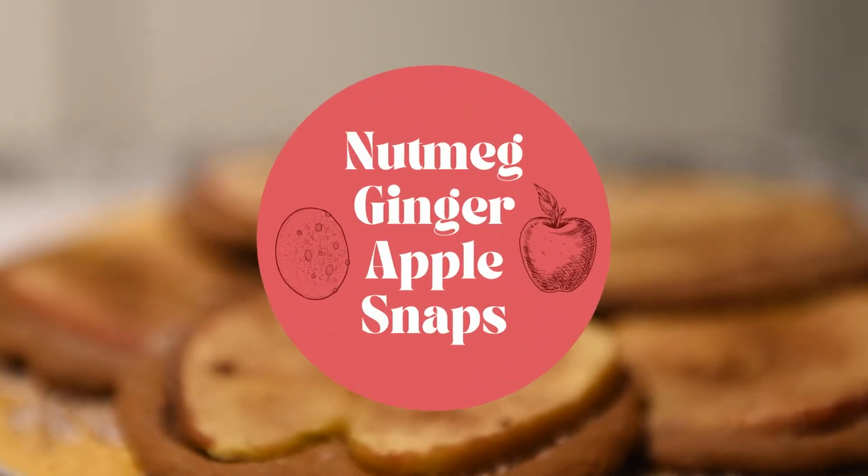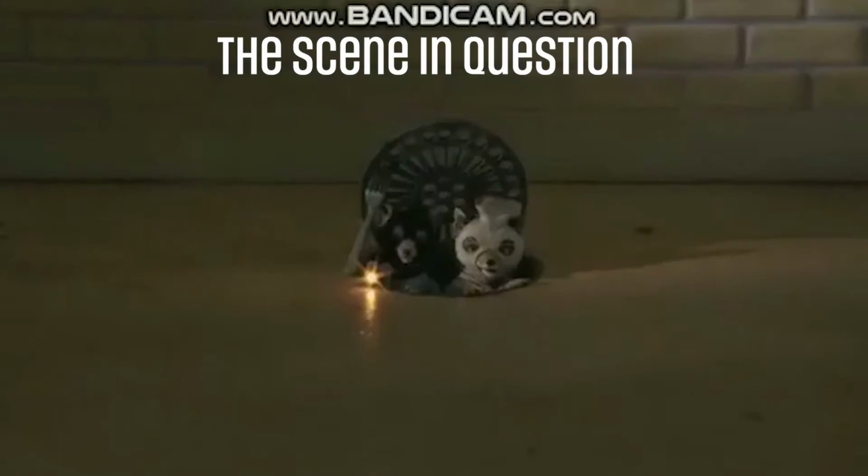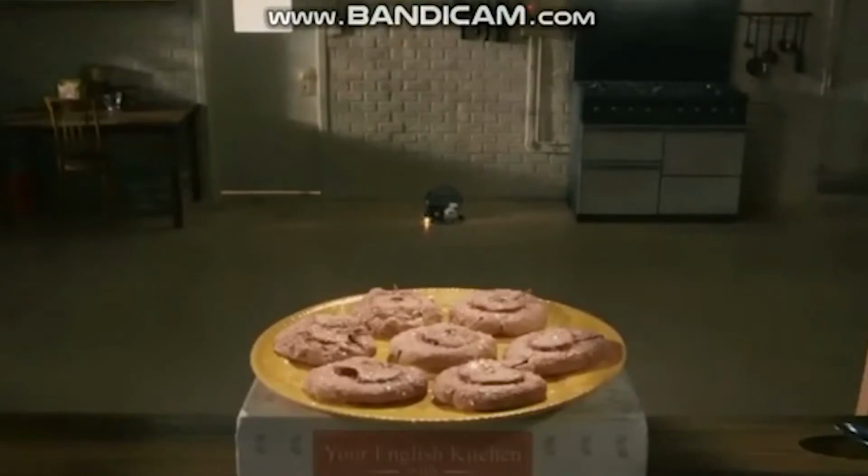This recipe was inspired by Fantastic Mr. Fox. What's that smell? Ever tasted one of Mrs. Bean's famous nutmeg ginger apple snaps? Well, how do you do?